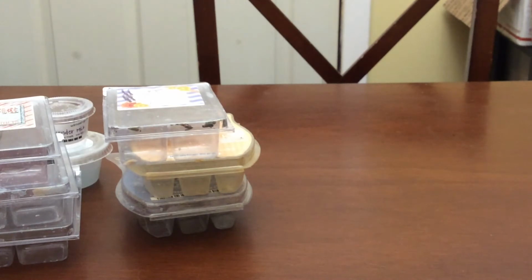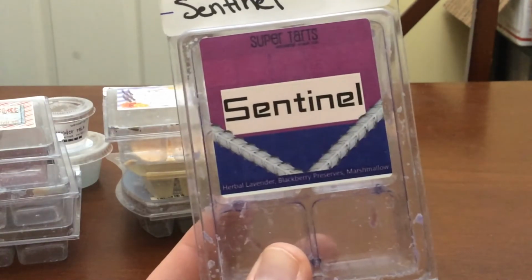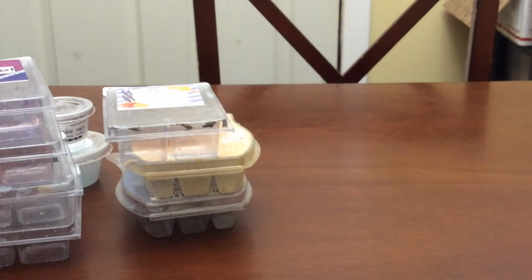And this one is just so nice. And the marshmallow tones down that herbal lavender, so it's not so strong, but it's still good enough. Oh man, I love that one.